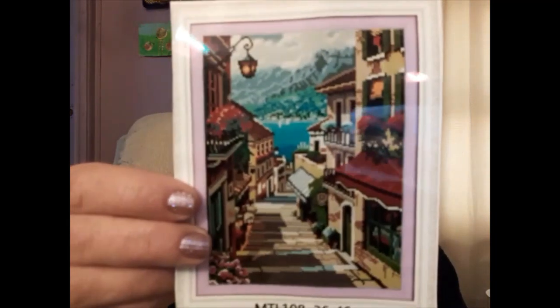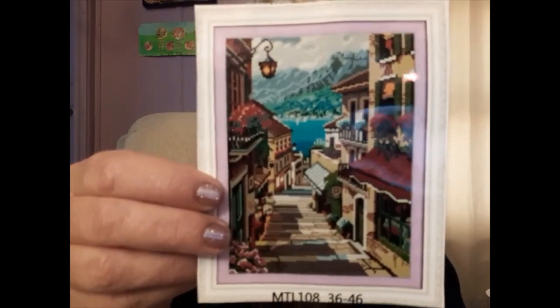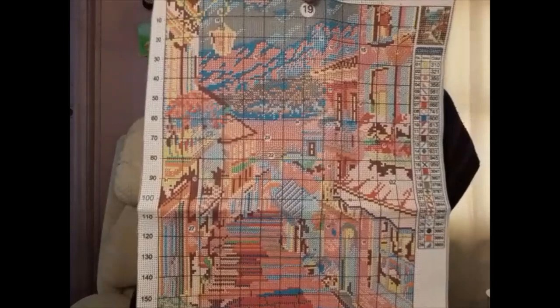Let me just get rid of that bag for right now. And it is, hey, it's like a Mediterranean town scene, I would say. It looks like Italy or someplace on the Mediterranean. What can I say? But it's really pretty and it has gorgeous colors. And it's not too big. It comes with a pattern. And I'm trying to figure out which way it goes. Yep, it's 36 by 46, so it's longer than it is short.